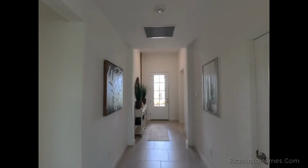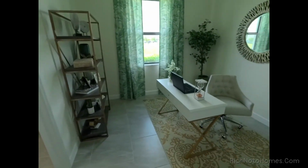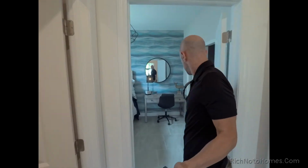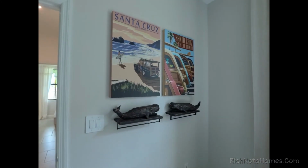So how many beds we had? 4. So let me just recap this. There's one bedroom here. There's one bedroom here. The laundry room is over there. And then I feel like I walked into a spider web. Yeah, 2 bedrooms here. So got this room, which I think I missed. Did I miss this? Maybe. Oh, I like the whales.